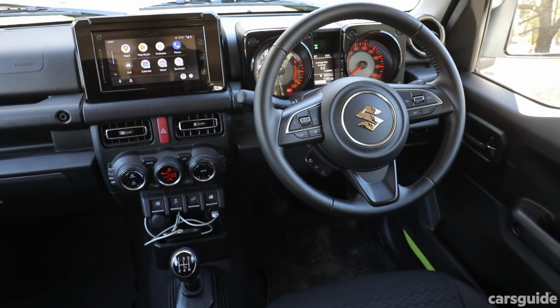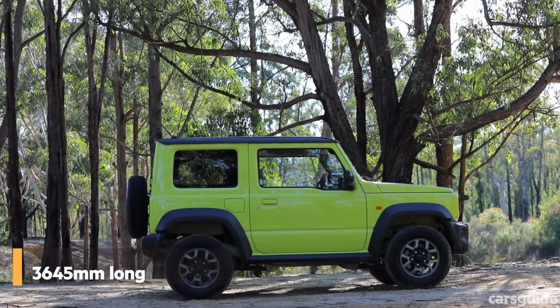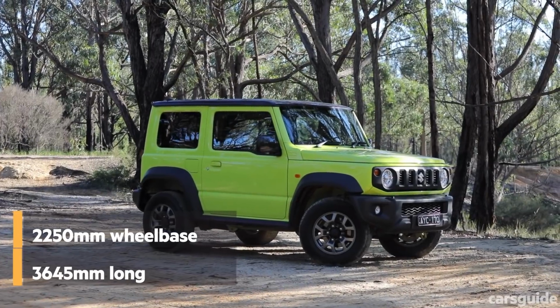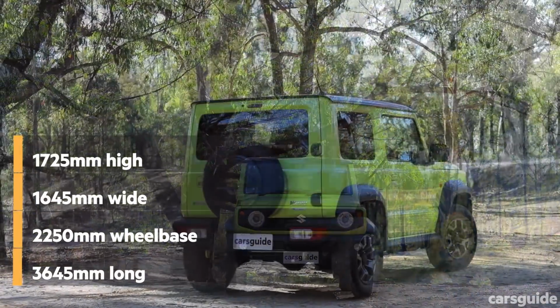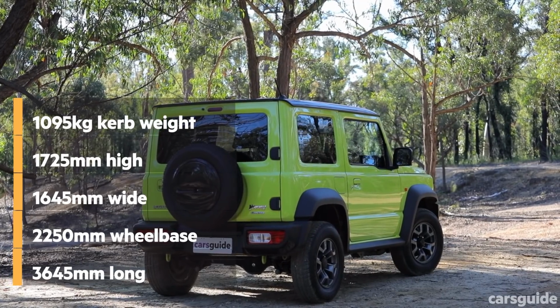In terms of dimensions, the Jimny is 3,645mm long with a 2,250mm wheelbase. It is 1,645mm wide and 1,725mm high. It has a listed curb weight of 1,095 kilograms.